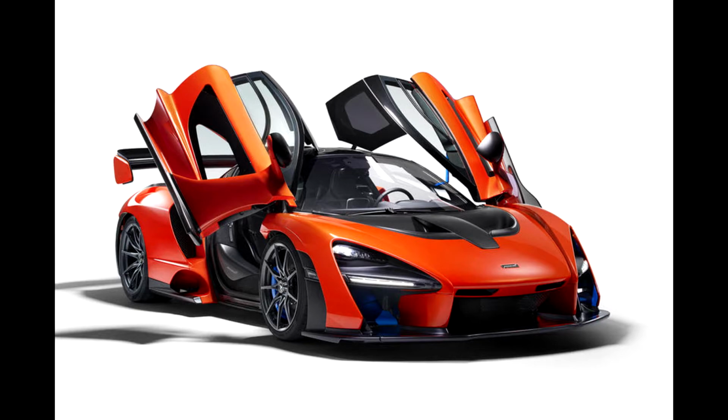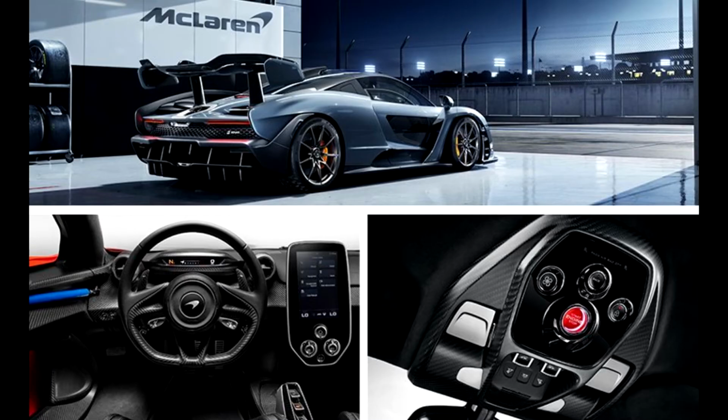So the McLaren Senna is named after Ayrton Senna, and much like the LaFerrari, there's only going to be 500 units produced. The car itself is going to cost around $800,000 to $1 million, which, based on the numbers, the car itself, and the price, it's clearly going to appreciate and become a collector's car, much like any other hypercar in its class.